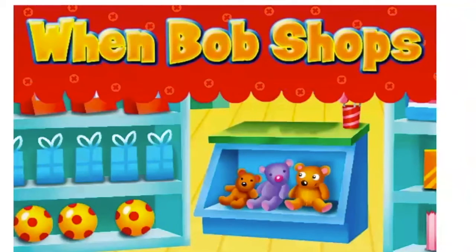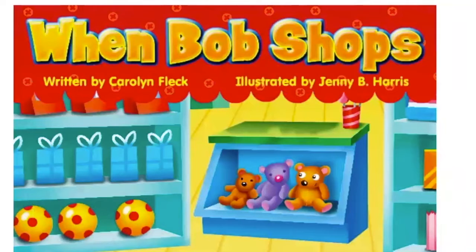When Bob Shops. Written by Carolyn Fleck. Illustrated by Jenny B. Harris.